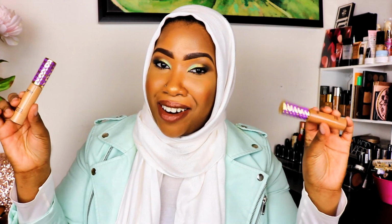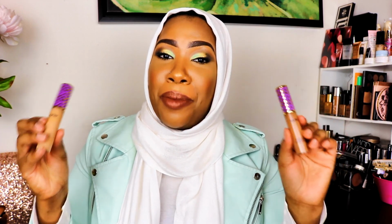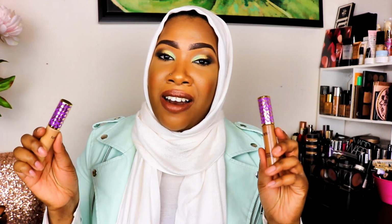And for under eye and coverage as well, you guys know my Tarte Shape Tape, my babies, my boos, these are like, I could kiss these right now if I didn't mess up my lipstick. Tan Sand is probably my favorite highlighting concealer at this moment. I feel like it's the perfect shade. It doesn't pull too pink, it doesn't pull too yellow. I feel like it's the perfect medium shade, but it does give me that bright under eye that I always like.